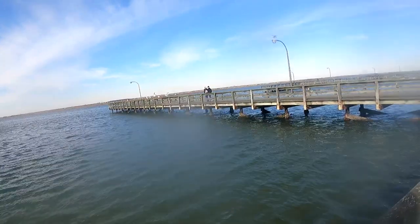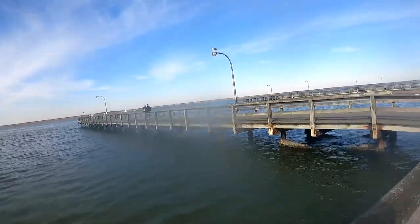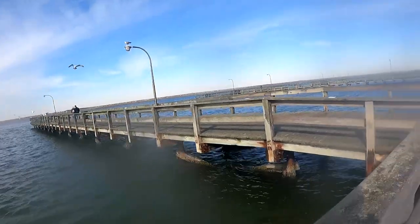Yo, look at this army of sea chickens. They're all waiting for me to toss an undersized green crab or something in the water. Okay, get out of here. I'm not giving you any crab, bro. Unless it's a spider crab, I'm not giving you any. Right? Get out of here.